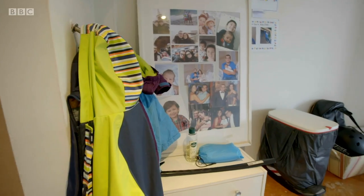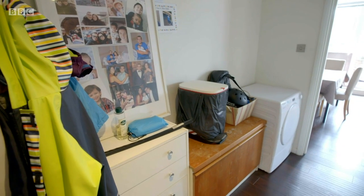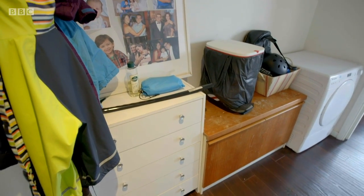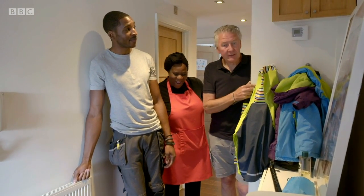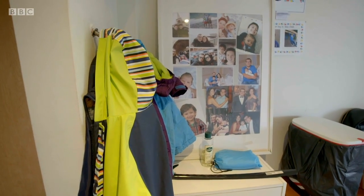Okay. What's going on here? Nice and compact. It's weird. There's a lot going on, but there's not a lot. You've got a dryer, old school storage, drawers, coats, pictures, bin. They're pushed for space. Look, even the coat hangers are hanging off the wall, so that all has to be addressed. Well, I think it needs painting.